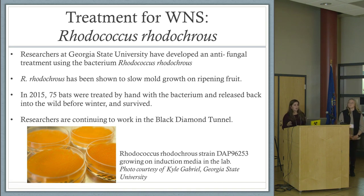So the treatment is being bounced around between a couple different ideas. Georgia State has been developing an antifungal treatment called Rhodococcus rhodochrous, and it has been shown to reduce the mold growth on ripening fruit. So in 2015, they individually took 75 bats, put the Rhodococcus rhodochrous on them, and released them back into the wild for the winter, and they all survived.